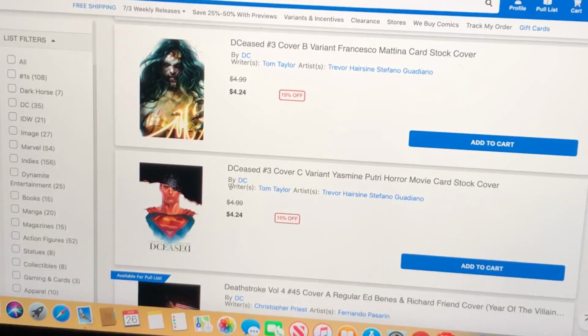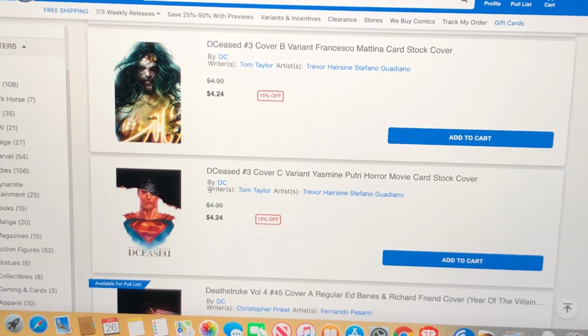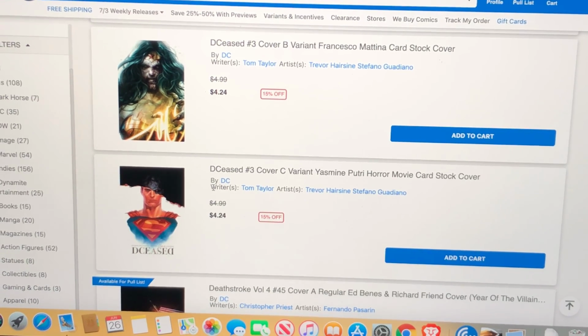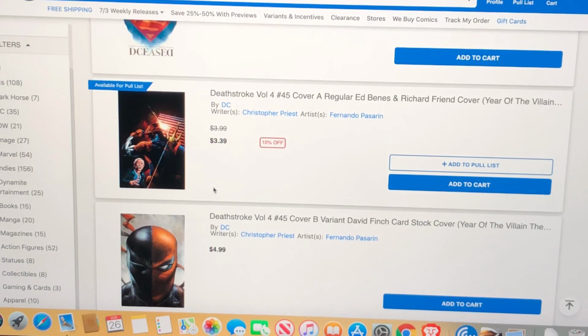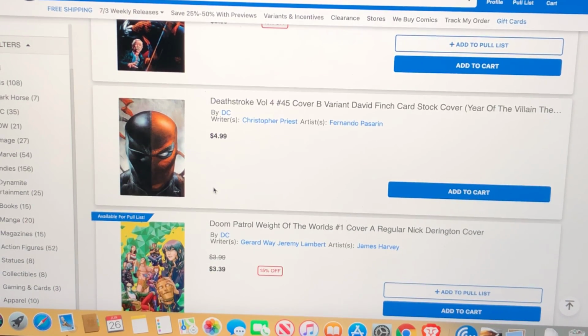And you've got a horror homage to The Nun there with Superman. I think that looks pretty cool. So those I definitely pre-ordered. I think that will be in. I mean, the first 2 issues were great. I love the writing on it, so I'm looking forward to that next issue.